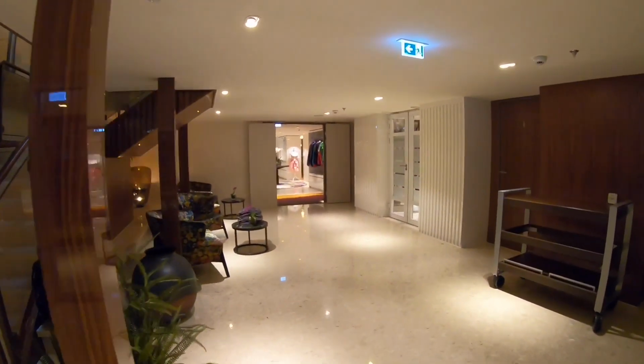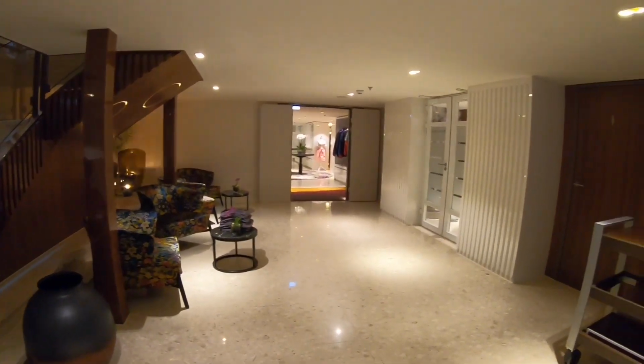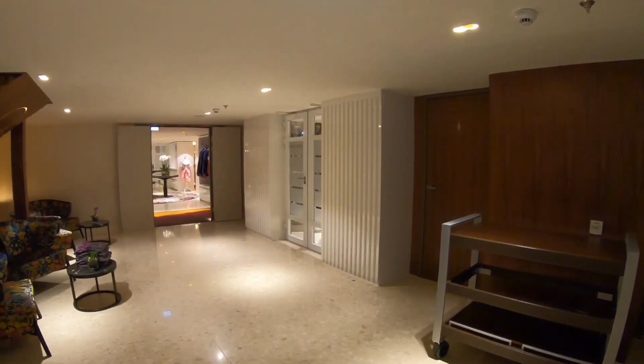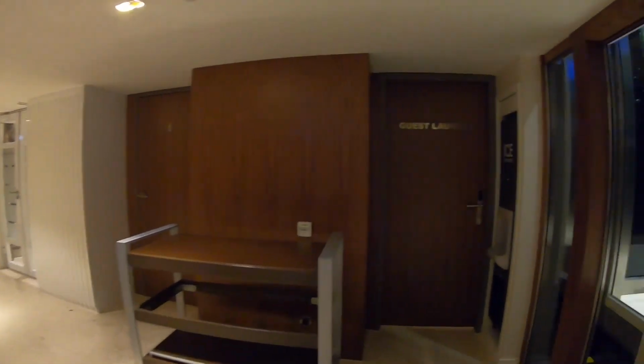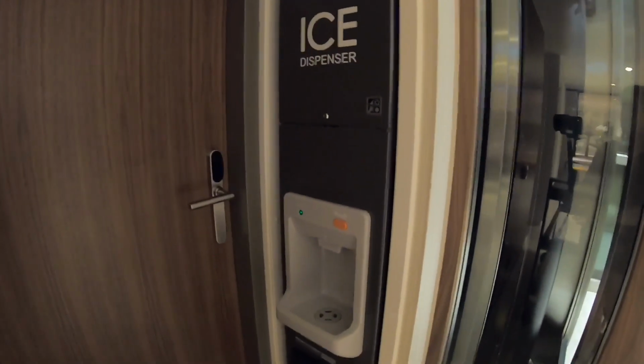This is now going out onto the rest of deck 3, and this is a really nice area actually. We came down here fairly early on the cruise just because we needed to use the public restrooms, so there is a ladies and a gents over there, but also in here you've got your ice dispenser. Also in here you have got your laundry.